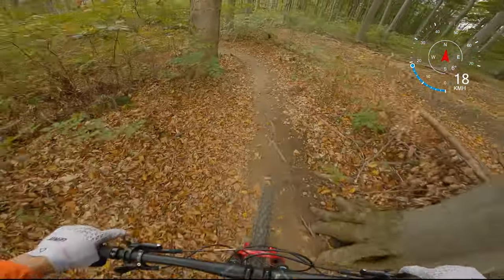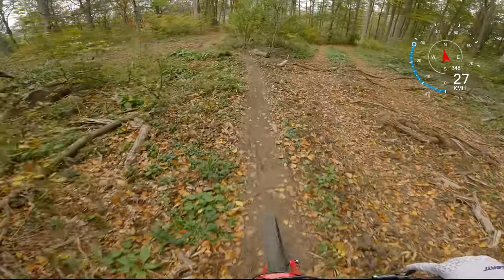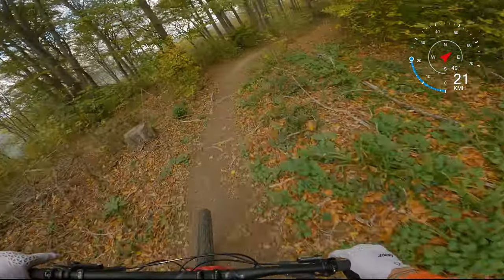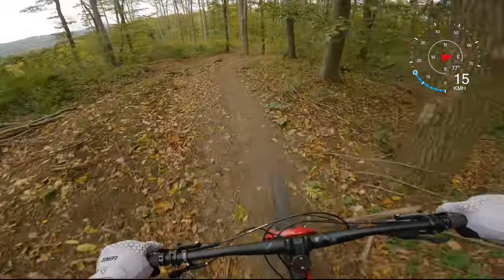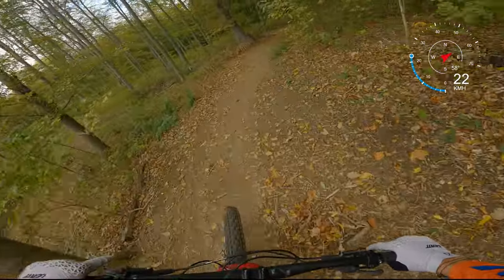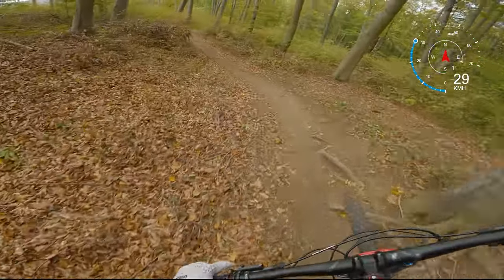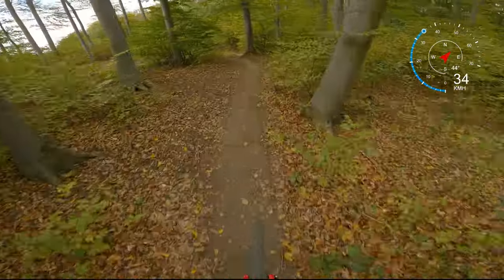Also this one is different. Yeah, here it's a bit more muddy. Almost lost the front tire. This is the most difficult turn. It's a bit of camber, you have to brake more. And we are close to the final, the end of the first part.